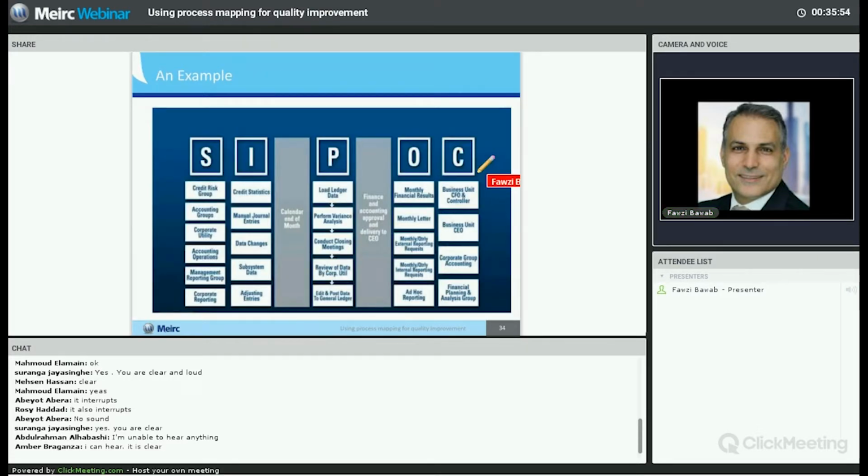So I have an example here. Here is a credit risk group, and this is where credit ledger data comes in. You have analysis, you have monthly work. What's the output? Monthly financial forecasts or reports, right? So it is monthly finance and accounting, under the results, under the reports. And then who's getting it? Well, the CFOs and the controllers are getting that. So this could be the monthly preparation of a financial report. You can do it for anything that you want.